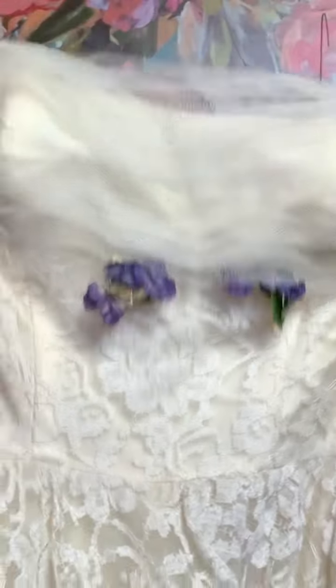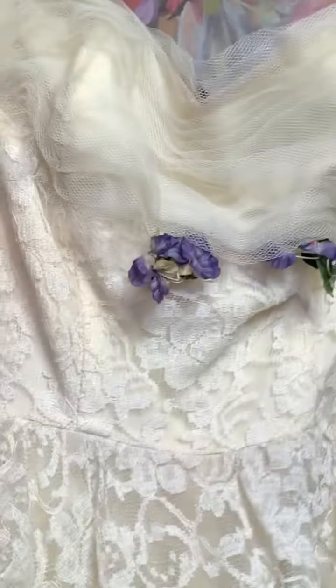This is super cool. This is, I believe, could be a wedding dress. I'm pretty sure it is, but it looks like 50s. It has this lace and this tulle, and it's really puffy, sweetheart neckline. It has these pretty little delicate flowers. I don't know if you guys can see this, but this is just absolutely gorgeous.